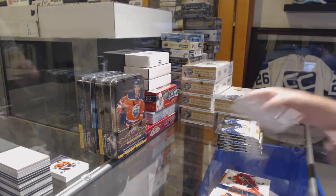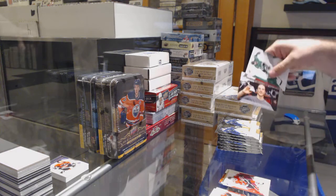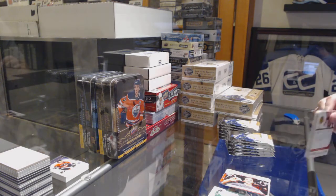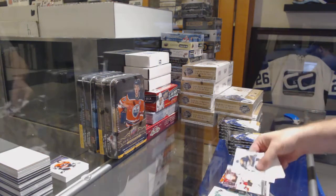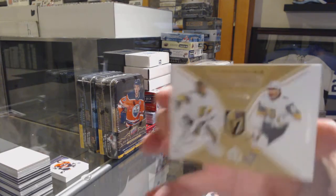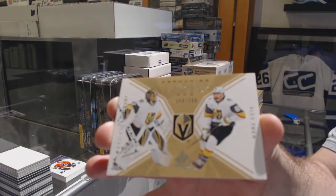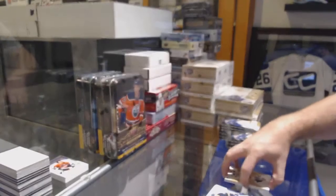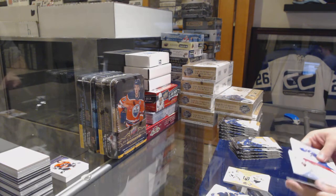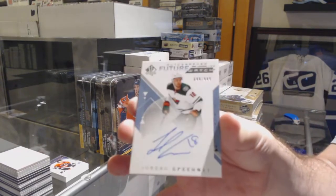Alex DeBrincat, red for the Hawks. Sveshnikov for the Carolina Hurricanes, Moments. Michael McLeod for the New Jersey Devils, Young Guns. And a franchise icons of Fleury and Tuck. Fleury Tuck franchise icons. Future Watch autograph for the Minnesota Wild, Jordan Greenway.